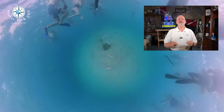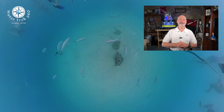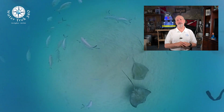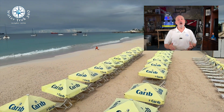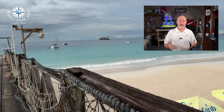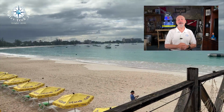If you want to see rays, turtles, and colorful fish, you're in the right place. If you want to see sharks, you are not, unless you are on the Atlantic coast side of the island. While there are sharks, they tend to stay outside the barrier reef. On rare occasions, you may see a nurse shark. There has never been a reported shark attack in Barbados.